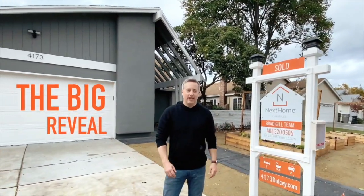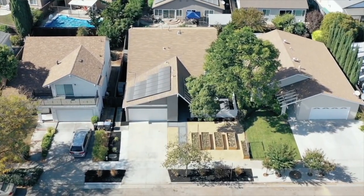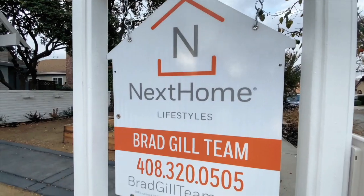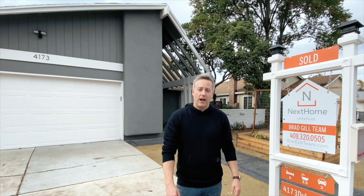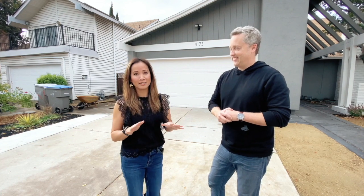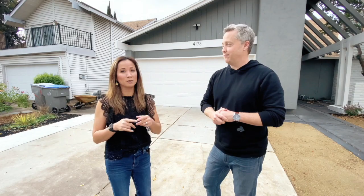Hey, Brad Gill, NextHome Lifestyles, and we're back at 4173 Dulce Drive. It's been about 6 weeks since we were last here. A lot's happened. All the work is done. Staging is in. We're about to meet up with Vanessa from Encore Staging. Hang in there, guys. We're gonna show you everything behind the scenes and also the numbers, because that's what you want to see. Absolutely.